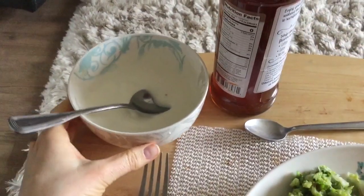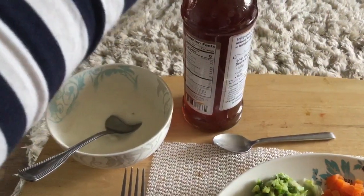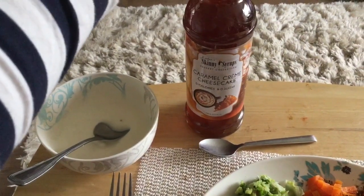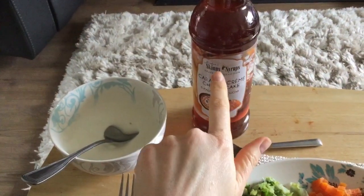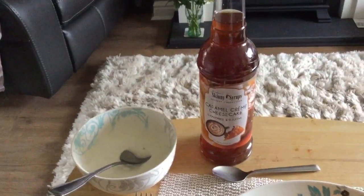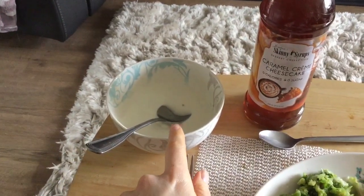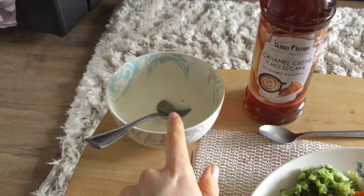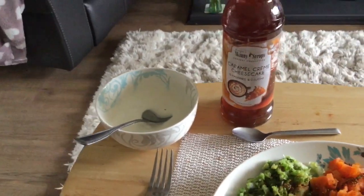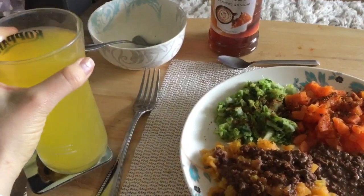Then for pudding, I've got natural yoghurt, Greek style natural yoghurt, fat free, which is free on the plan, and I've flavoured it with a tablespoon of this Jordan's Skinny Syrup caramel cream cheesecake, because I've just ordered some new flavours, and that is free on the plan. And I've just got about 170 grams, which is similar to a Muller yoghurt. And then with that, I've got an orange juice.